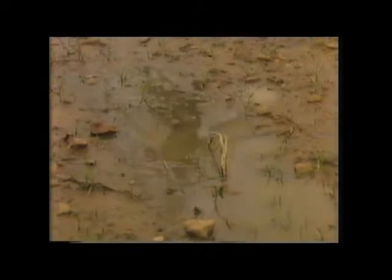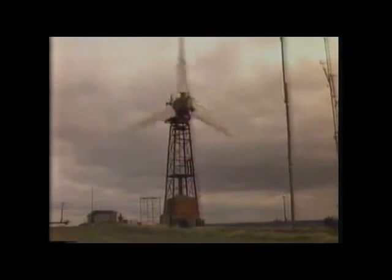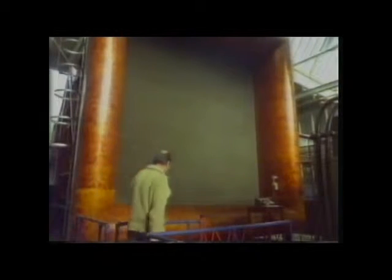To collect more energy from the wind, you'd need to build a much bigger turbine than this one. Another idea is to build an array of lots of large turbines in one particularly windy area. That's an idea that's being tested out here at the Central Electricity Research Laboratories near London. It's an experiment being done on a miniature scale.